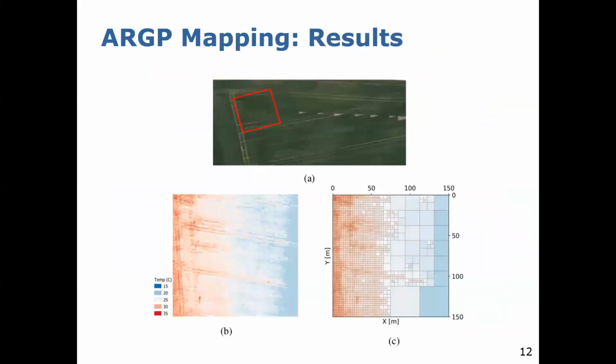We tested our approach using temperature data from a field near Bonn. The bottom left plot shows the ground truth temperature distribution on the field, and on the right, we see the output of our mapping approach. As can be seen from the grid structure on the right, we use high resolutions to capture higher temperature value areas of interest. This ability to adapt the resolution enables time and memory efficient mapping, making it suitable for online planning applications.